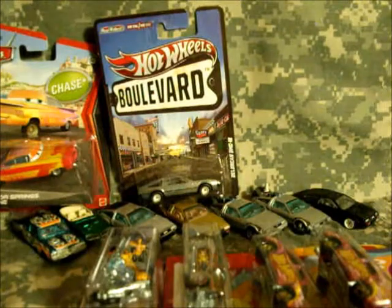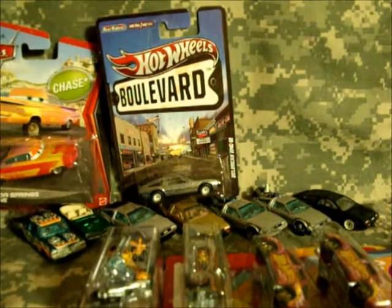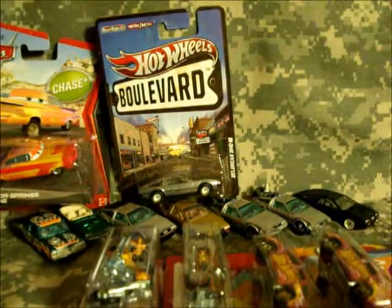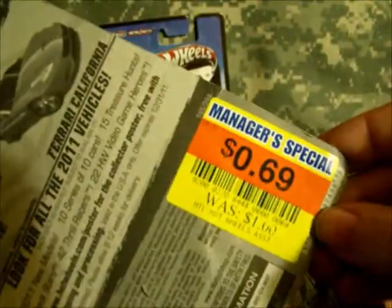All right, there you go. Stopped by a Fry's or a Kroger, to everybody else. Found this Ferrari for 69 cents because it's been stapled. So you know what? Crack it. Crack it, crack it, crack it. Get out, get out.